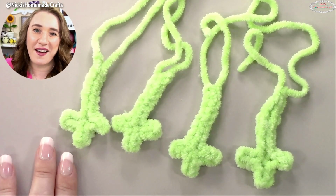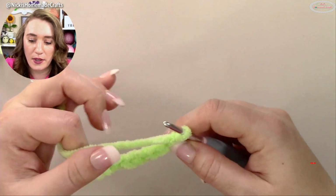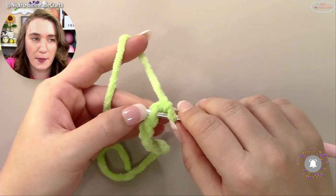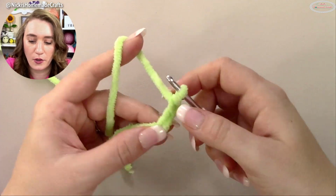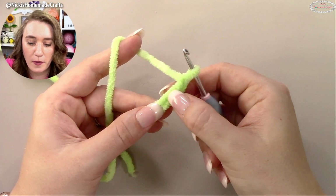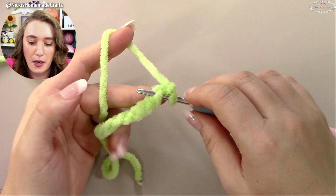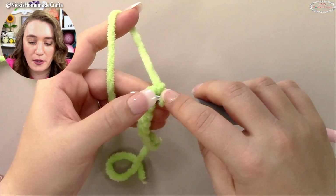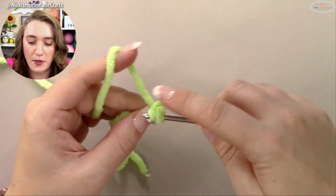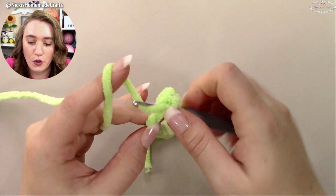So let's get started on the body. You're going to make a chain of 9, and now we're going to start from the second chain from the hook. And as I said before, I like to go in the back bump. So if you're looking at your chains, I know it may be hard to see with chenille yarn, but this would be the front loop, this would be the back loop, and if you turn it around, you're going to see a back bump. And that's where I like to go into, because we're going to go back around on the other side of the chain later. So start from the second chain from the hook, and crochet 1 single crochet per chain.